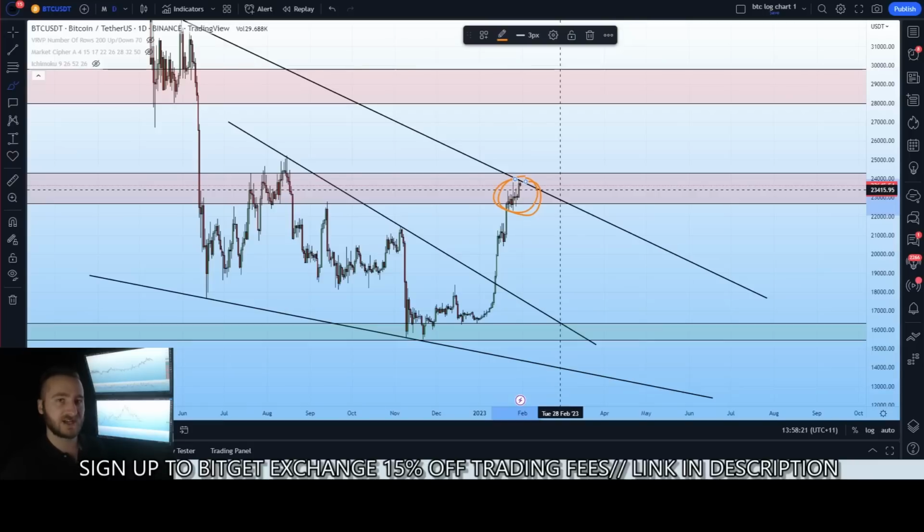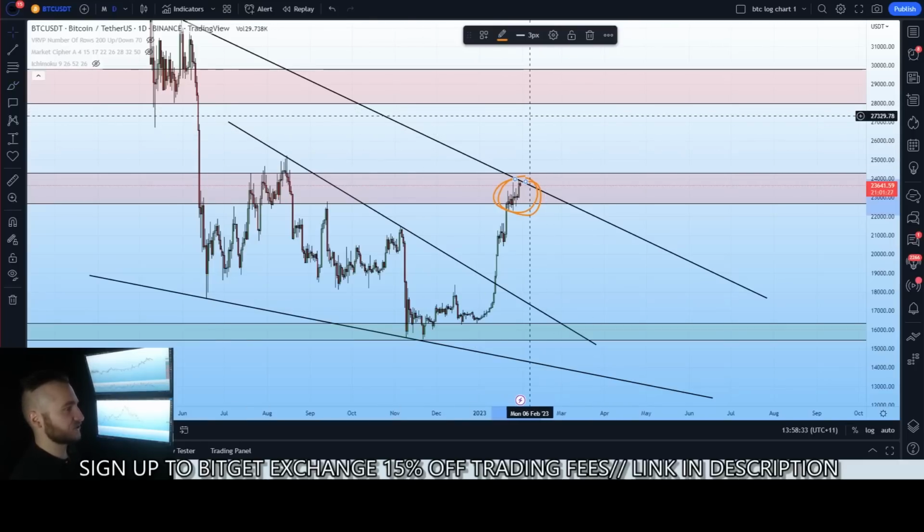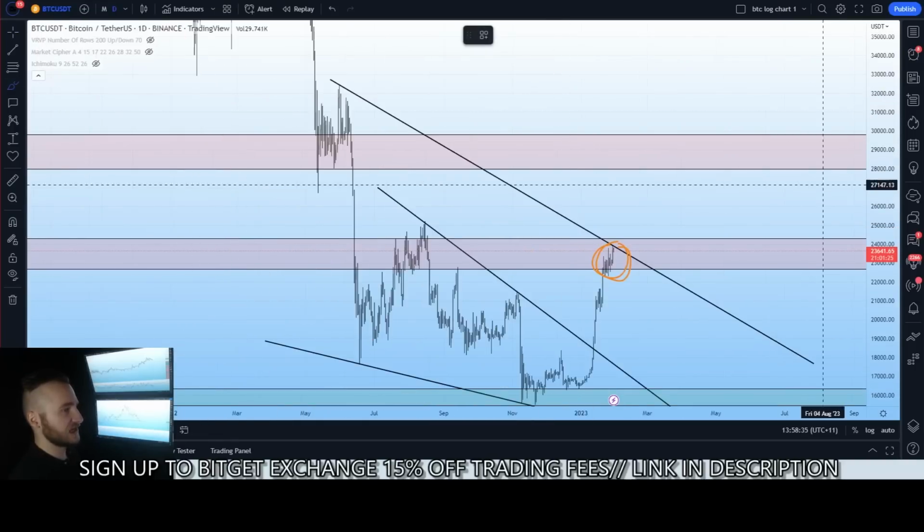We'll take a look at the data a little bit more moving into FOMC, obviously the day before or two days before, so tomorrow or the day after, okay? So let's go ahead and take a look at the short-term chart over here. But before we do that, guys, we do have something else I want to show you, which is a potential structure forming on the larger time frame.